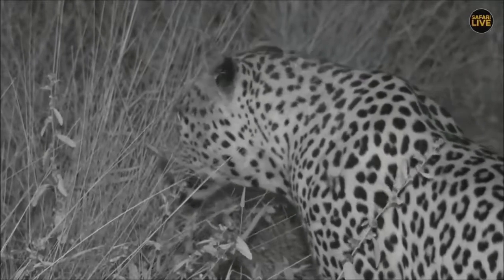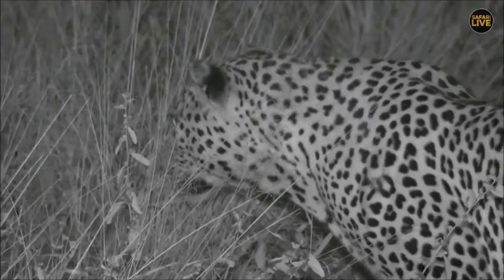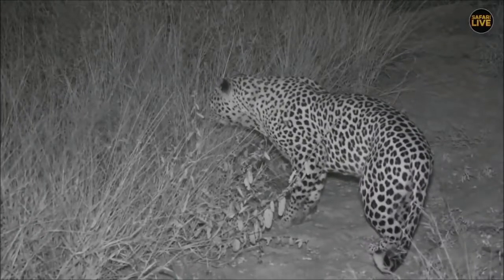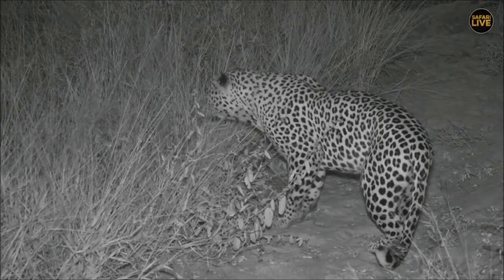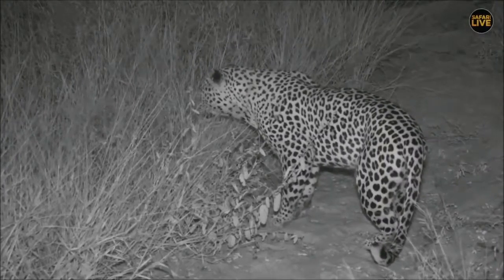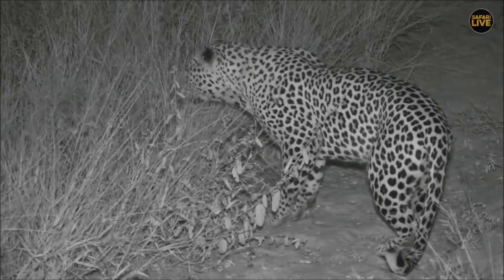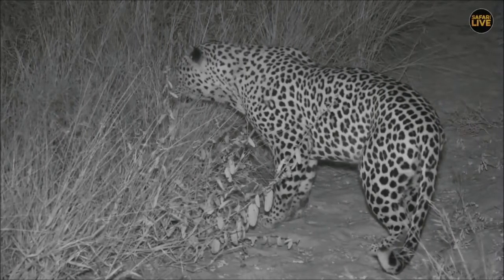Some of you may have noticed that we're filming in black and white. We've got special infrared lights on so as not to disturb the animals as they hunt at night. There's no artificial light whatsoever on this animal other than the infrared light, which they aren't able to pick up. It's almost dark at this part of South Africa, just before 20 to 6 p.m.